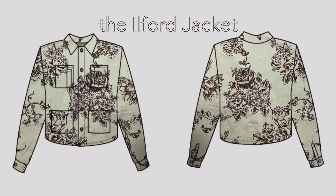So with this fabric that I didn't know what to do with, I was like, I'm gonna make the Ilford Jacket. How cool would that be? I'm very excited about it. And also there's a slight stretch to it, so it should be super comfy. But I plan on making the size large.